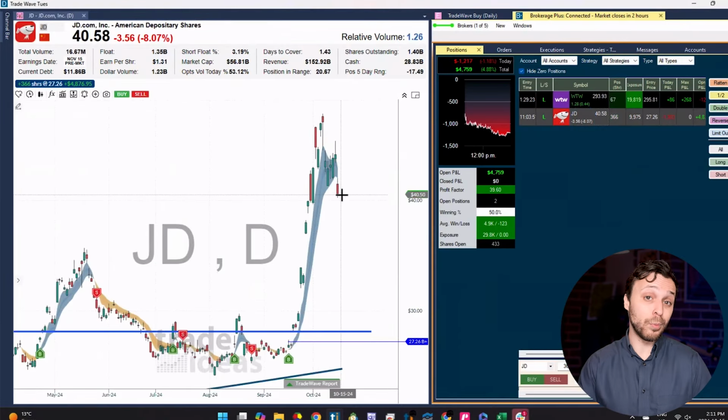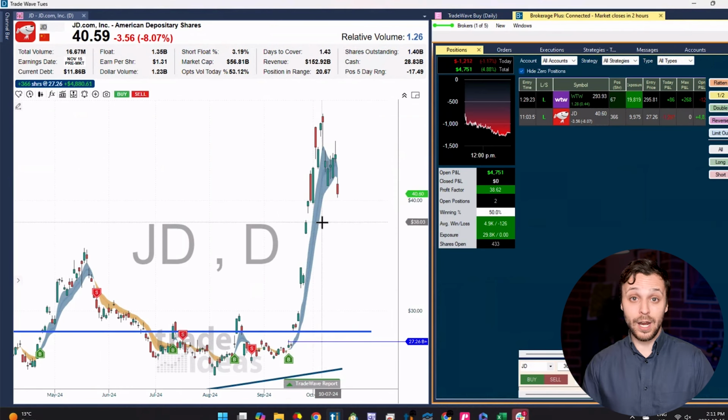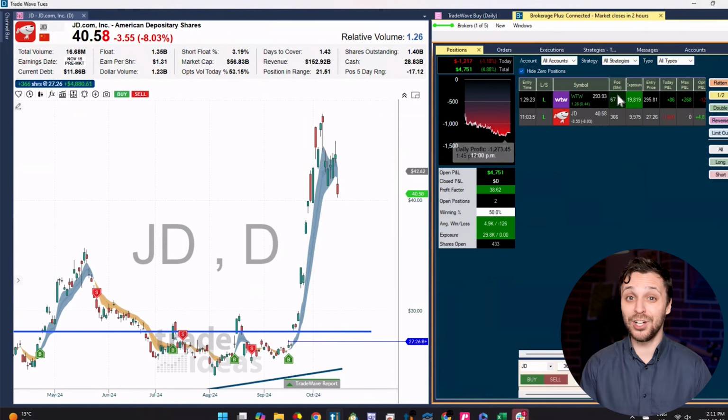But the real brain of this best stock screener for day trading is the AI engine. TradeWave is their latest innovation, a trend-following AI that literally prints buy and sell signals right onto your chart.